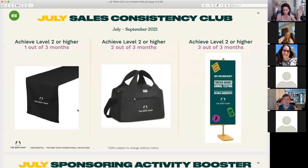If you hit it twice, that could be any two of the 3 months, you get the first two prizes. You hit every month, you're also going to get this stand-up banner produced by corporate that is great for your team events, sales events, in-home parties. And if you are not doing in-person parties and this is something that you wanted to share with another team member, use an incentive, by all means. We run our businesses in different ways, but these are very high value items for doing something you're already doing.